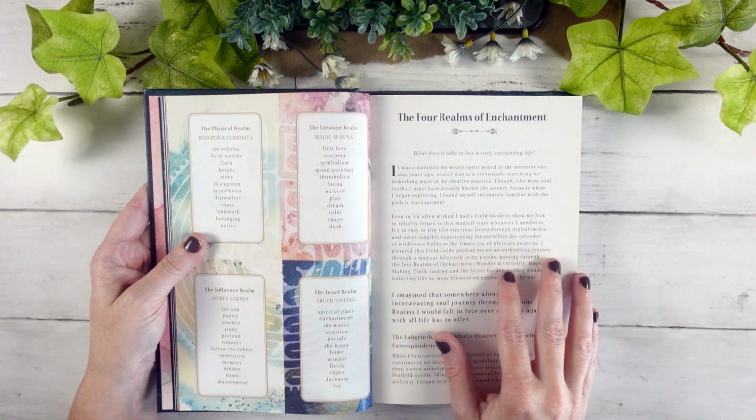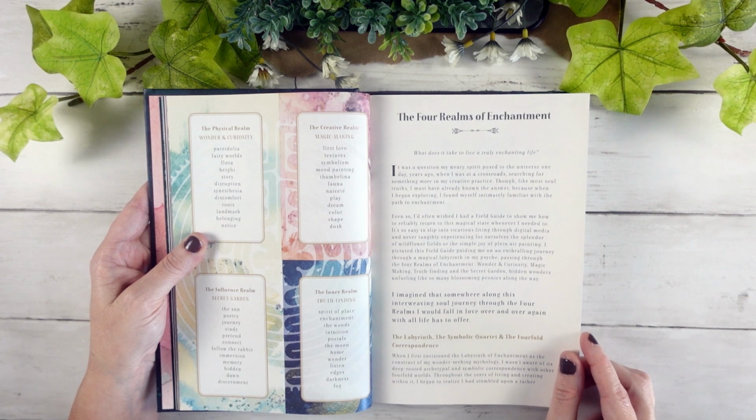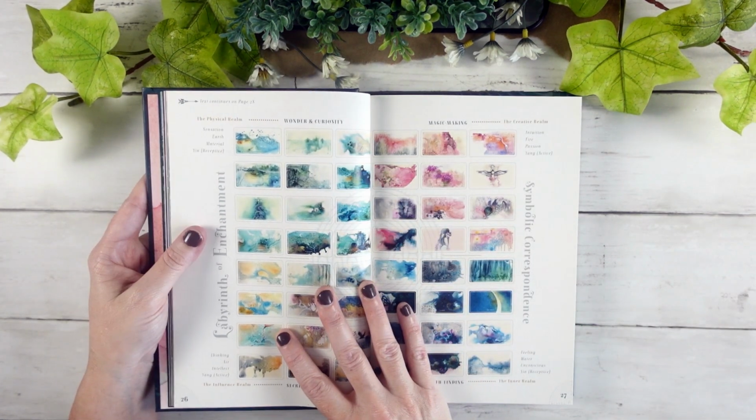Here we have the 4 realms of enchantment, which of course relate to the cards in the deck. It says, what does it take to live a truly enchanted life? I imagine that somewhere along this interweaving soul journey through the 4 realms, I would fall in love over and over again with all life has to offer. That's beautiful. So this is really gorgeous.